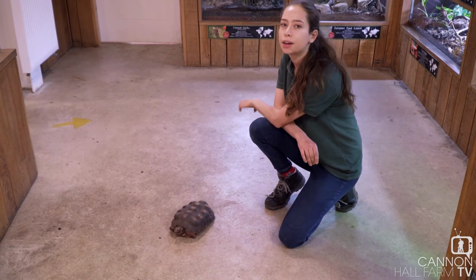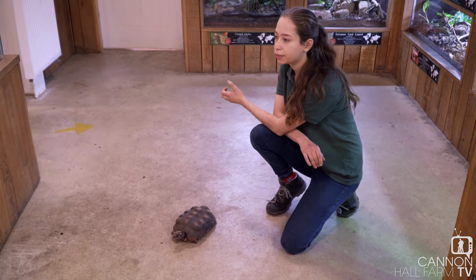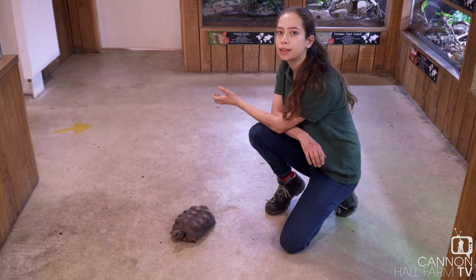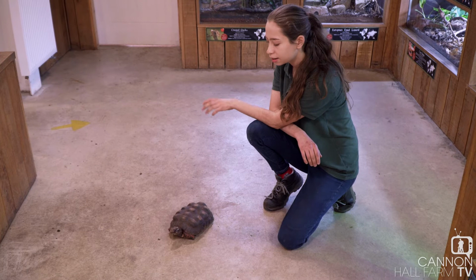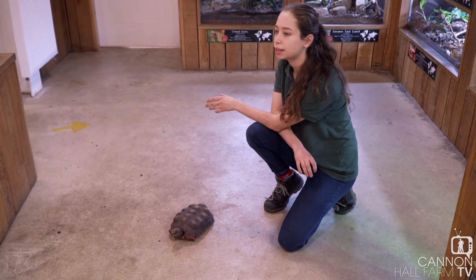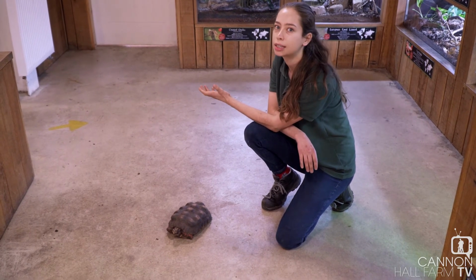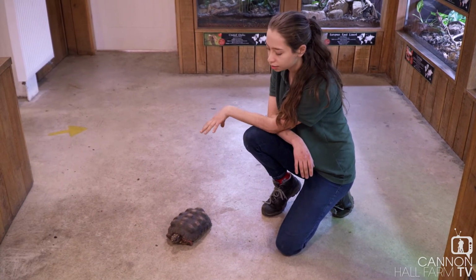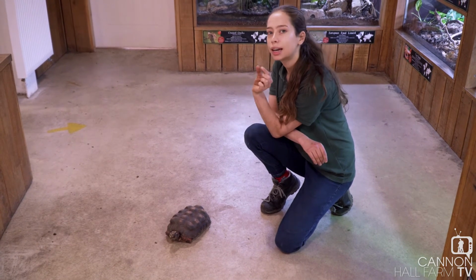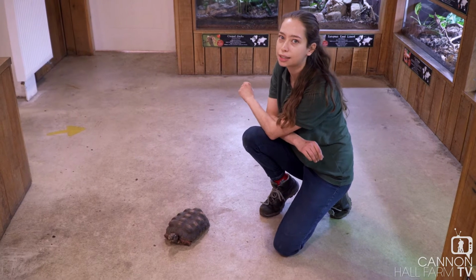So one thing you might not know about redfoot tortoises is that they are in fact omnivores, so that means they have insects and other materials in the diet rather than just plants. Here we give them things like worms, locusts and crickets, but in the wild they'll eat things like carrion. If they come across a dead animal carcass, they're known to eat a bit of that for the protein. So we just replicate that with tiny little bits of meat every now and again, just to make sure they're getting all the nutrients in the diet.